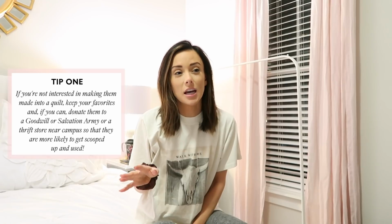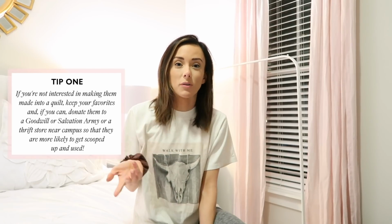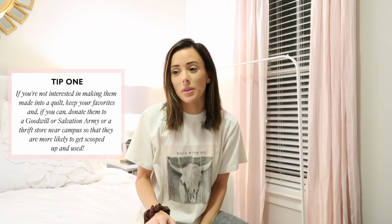But someone gave me a really good tip about the sorority and college t-shirts. If you like me are not super into the idea of making a quilt or having a quilt made, maybe just keep your favorites and donate them at a Goodwill or a thrift store or anywhere that takes donations that is close to a college. Obviously, I know that's not something that everybody can do, but I really liked that suggestion because I don't live that far from the college that I went to, I can just drop them at a Goodwill that's kind of close to campus. That way, it's more likely for people who go to that school or maybe are a part of that sorority to find them and find them to be fun and vintage and want to rock them around campus.